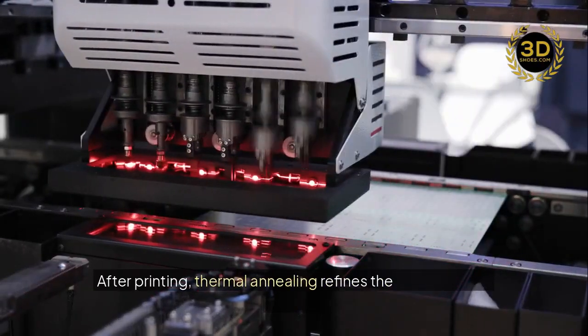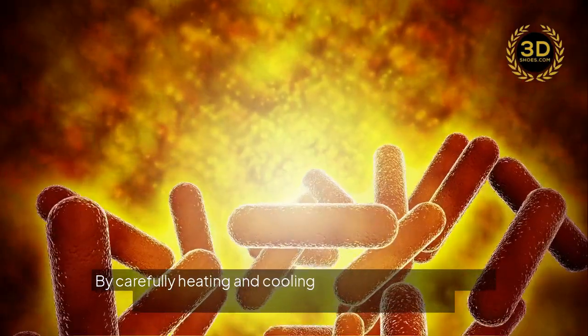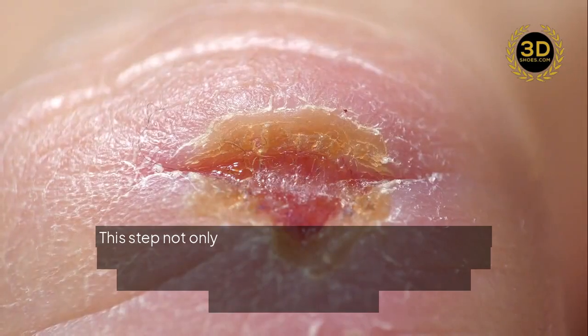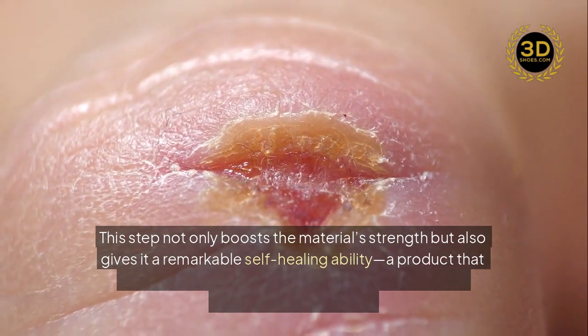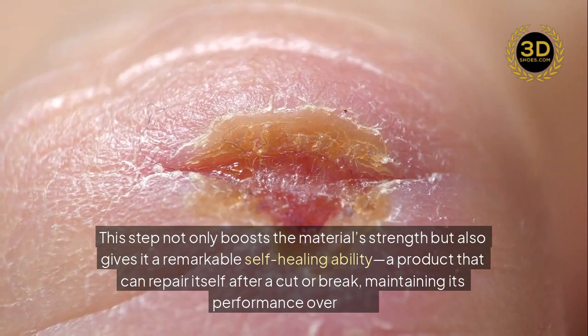After printing, thermal annealing refines the material even further. By carefully heating and cooling the printed structure, the alignment of the nanostructures is enhanced. This step not only boosts the material's strength but also gives it a remarkable self-healing ability, a product that can repair itself after a cut or break, maintaining its performance over time.